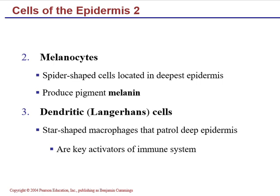There's also melanocytes and dendritic or Langerhans cells, which you find more in the deeper epidermis. And we're going to see that melanocytes and dendritic cells are both star-shaped, or you could consider them spider-shaped cells, but they have essentially extensions of their cell membrane that go out in between the keratinocytes. Melanocytes are located in the deepest epidermis, and they produce a pigment known as melanin. Dendritic or Langerhans cells are also going to patrol the deep epidermis, and they're key activators of the immune system because they destroy pathogens as they encounter them, but take pieces of those pathogens which cause disease and take them to immune organs like lymph nodes to let the whole body know that they've encountered something dangerous.